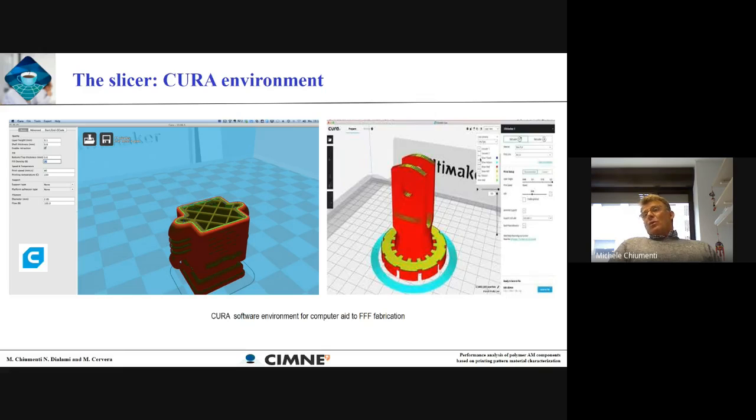Moreover, to inform the printer on the sequence of the printing, you need a slicer. A slicer is a tool able to generate all this sequence, and as you can see in these figures, one of the most used environments is Cura. This is open source, very much used in this community. It is produced by Ultimaker, which is one of the printer makers. And the good news is that it's open source, so you can add features. And what we are looking at is the possibility to add a mechanical solver, able to compute the strength of these fabricated components.